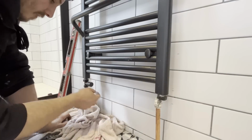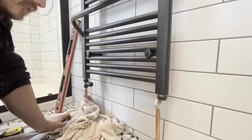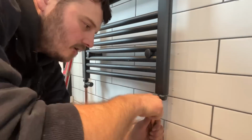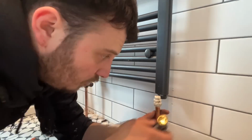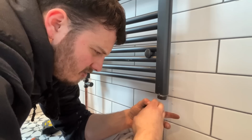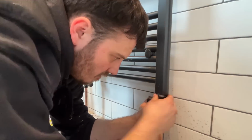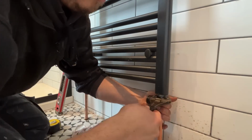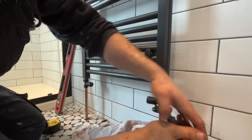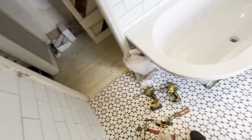Always on towel rails, put the valve so it's facing inwards, otherwise it points outwards and you end up taking your shin off when you're walking past. So that's all done. Just to get the pressure filled back up and get the system all filled up. And then, yeah, just got the bath panel to put in.